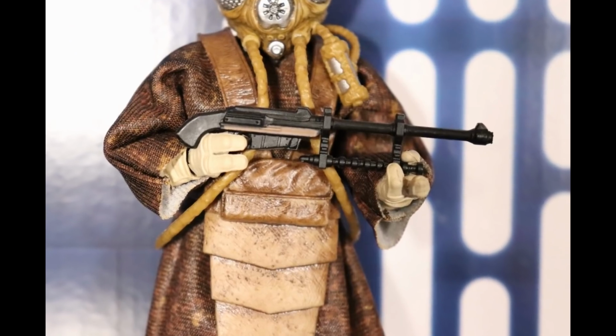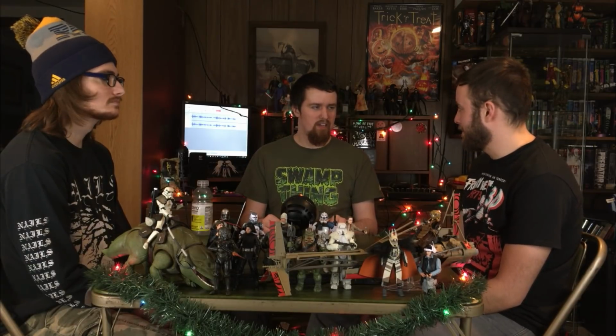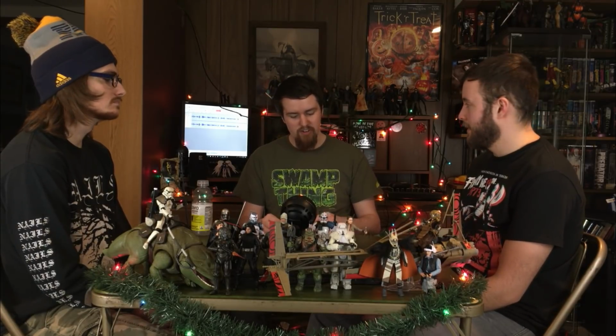Oh, actually, the gun is painted. It has some brown. Oh, yeah, that is true. There's a little strip of brown. Little strip of brown. But, of course, it's a new gun that we've never seen in the Black Series before. So, Zuckuss is just an amazing figure.